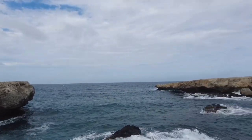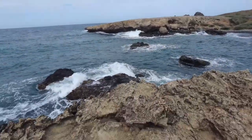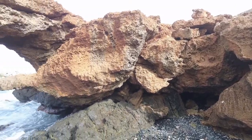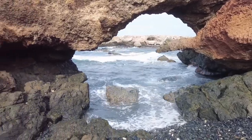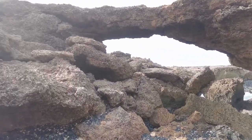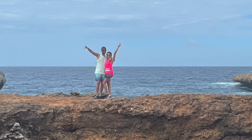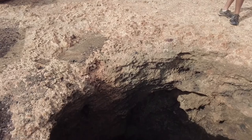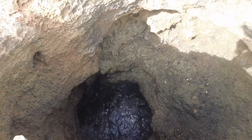Hey you guys, so we are on Blackstone Beach here. Our first stop was Blackstone Beach. This beach is the only beach in Aruba boasting black sand. It's also located close to 3 newly forming natural bridges in Arikok National Park. So beautiful. Wow. So you guys, these two holes in the ground here, they call them the eyes of God.